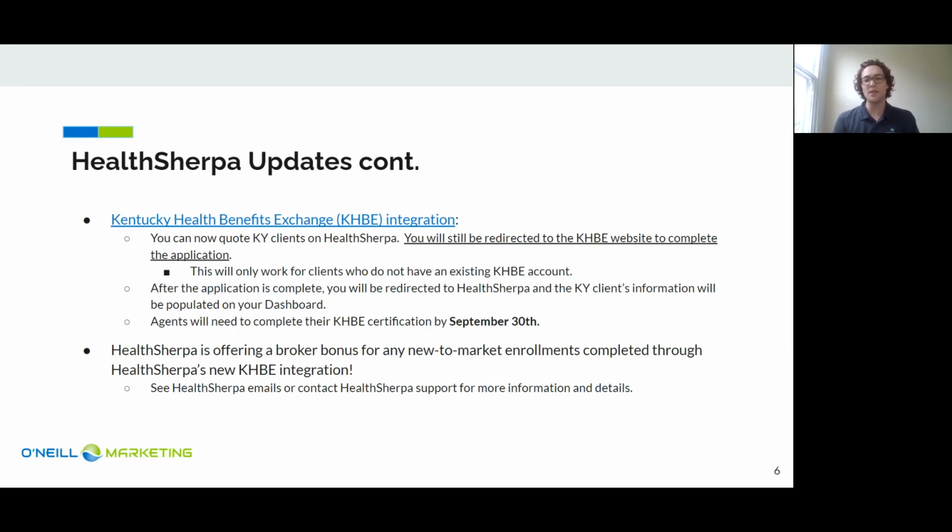And then the really nice thing too is that your Kentucky client's information is going to be populated in your Health Sherpa dashboard. So just another state where, again, you'll have to do the application on Kentucky's website, but you'll at least be able to do accurate quoting on Health Sherpa, which a lot of people think is a good bit easier than some of the state-based exchange websites. But also, you'll be able to see all your clients' information saved on Health Sherpa instead of having to jump back and forth between Health Sherpa and the Kentucky Exchange site.